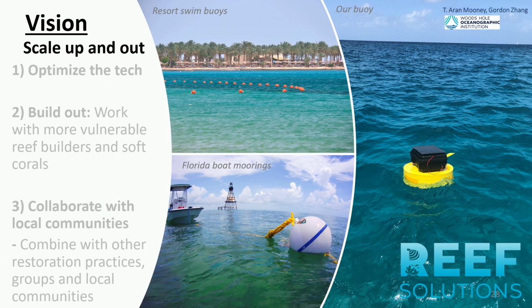So where are we at with this? Well, I have this a little bit faded out here because I think there's ways we can always optimize the technology and build out to get to some of the more reef building corals or maybe soft corals. And we really want to collaborate with folks like you and other practitioners. But I think we're at a place where we can start to think about integrating this a little bit more into the field.